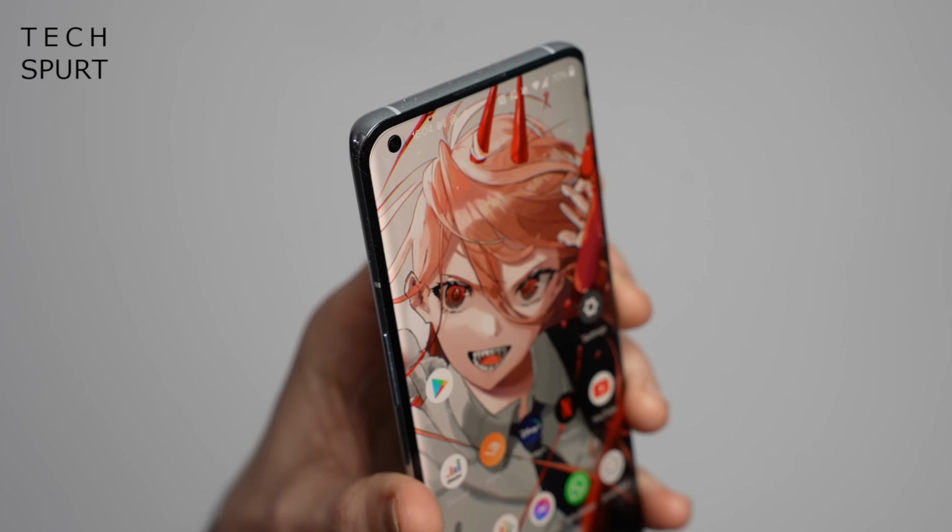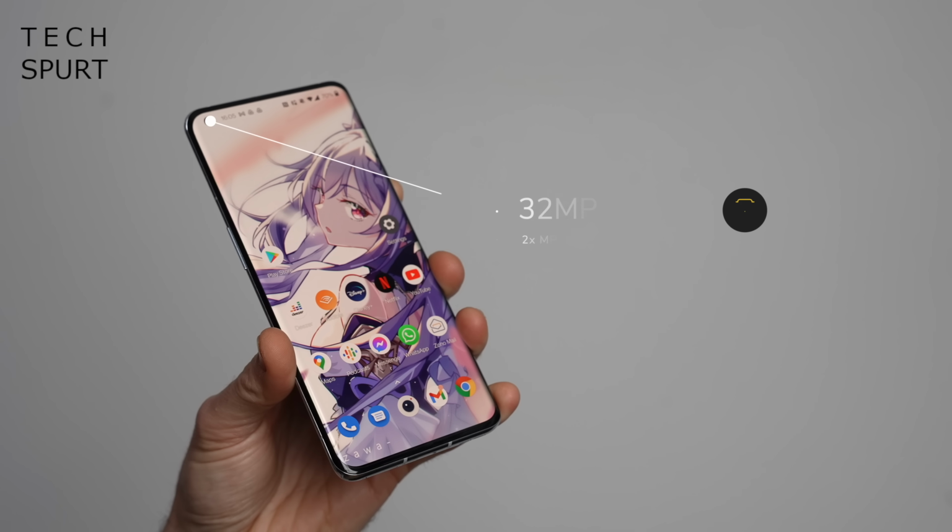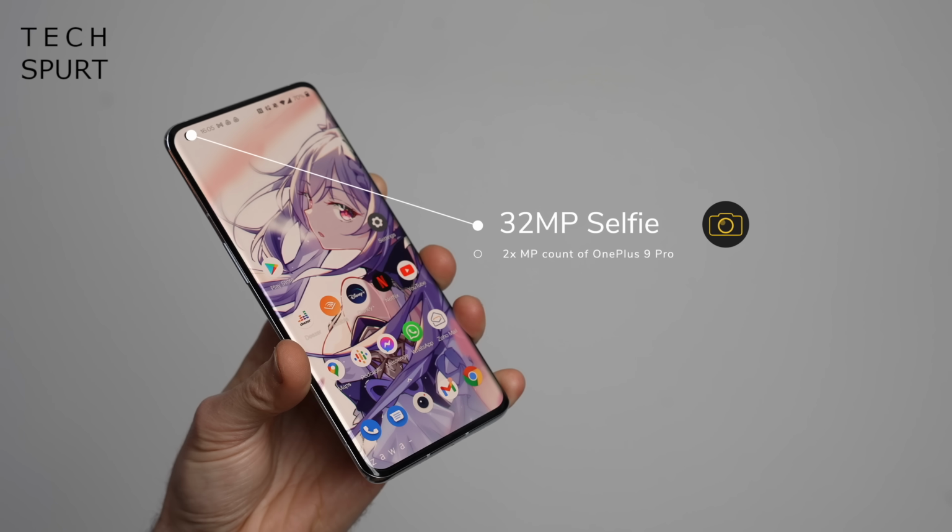And around the front of the OnePlus 10 Pro, you've got a 32 megapixel selfie cam, which is double the megapixels of the previous generation. And yeah, that's just what I needed now that I'm hitting my 40s and those wrinkles and sags and bags are getting even more pronounced. Definitely more detail whenever I shoot snaps of my mug.